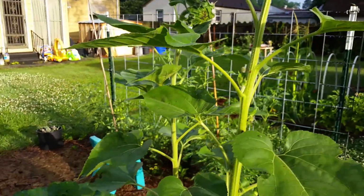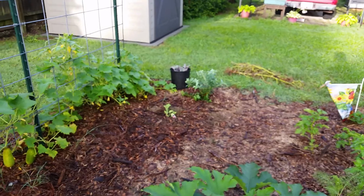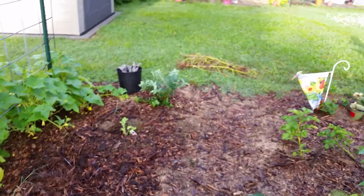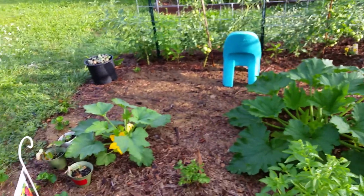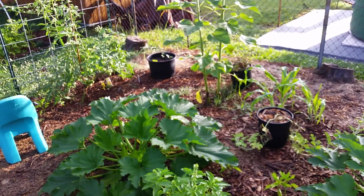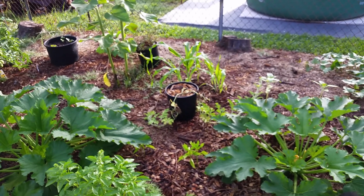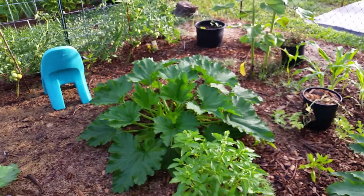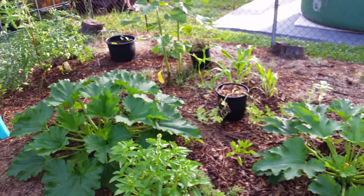So, this is my garden after days of heat in the 90s. And yesterday, Friday, we had a huge rain. And then on Wednesday, we had a little rain. But yesterday, it was a huge rain. I was so glad to get that rain because it had been really hot.